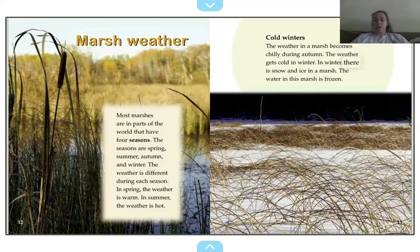Cold winters. The weather in a marsh becomes chilly during autumn. The weather gets cold in winter. In winter, there is snow and ice in a marsh. The water in this marsh is frozen. What season is it in this picture? It's winter.